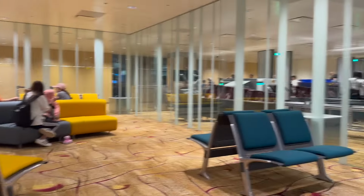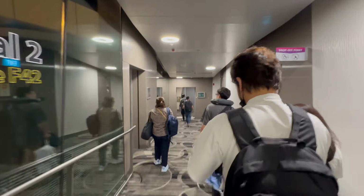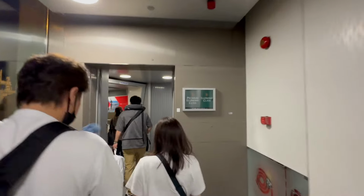All right, so security is done over there, and now we are just waiting to get on the boarding. I'll be sitting in seat 68A in economy class, and because we are at the back of the plane, we get to board first, so cool.